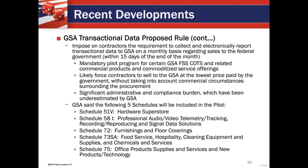The monthly reports have a lot of information in them that you have to include. You have to include the contract or BPA number, the order number, if applicable, the description of the deliverable, manufacturer, the manufacturer part number, unit of measure, so on and so forth. I mean, the GSA estimated it would take about 6 hours to set up and about a half hour per month. The Coalition for Government Procurement thought it would take 232 hours to set up for small businesses and 1,192 hours for large businesses, and 38 hours per month for small businesses to keep it up, and 68 hours per month for large and medium contractors.